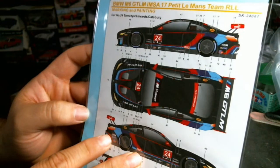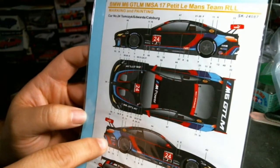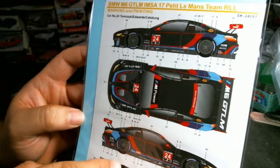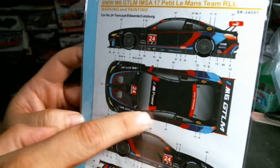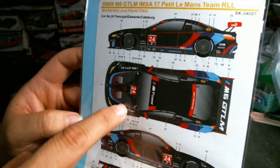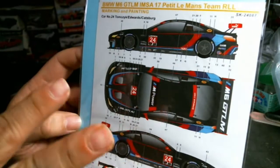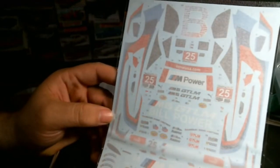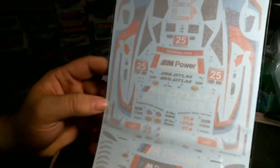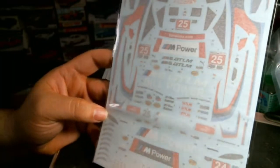The decals in here, guys, are pretty much uniform in the sense that both the 24 and the 25 use the same Schnitzer tricolor swoop going on with all of the trimming. The only difference really are the numbers and the fact that the 25 car is white and the 24 car is black. But otherwise, the decals are pretty much the same for both cars. Or at GTD, GT Le Mans. GTD is a different thing.